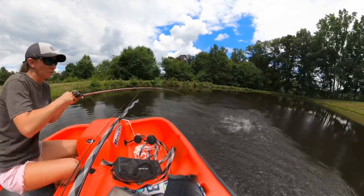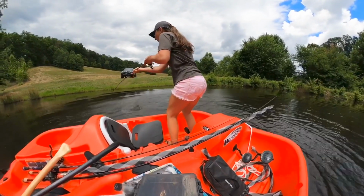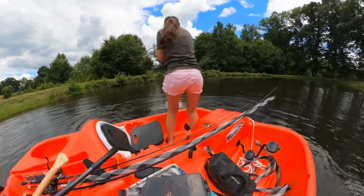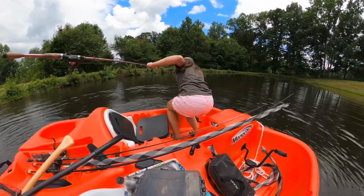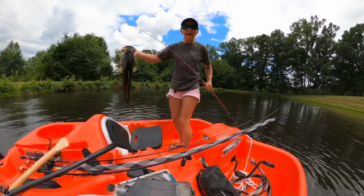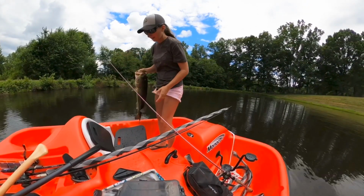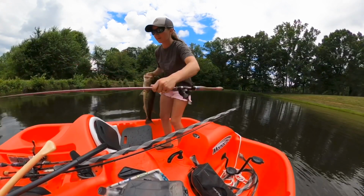Oh my God. Oh my gosh. Finally got him. I missed this fish like 4 times. I'm shaking so bad. All right, let's get this thing weighed and get her back in the water.